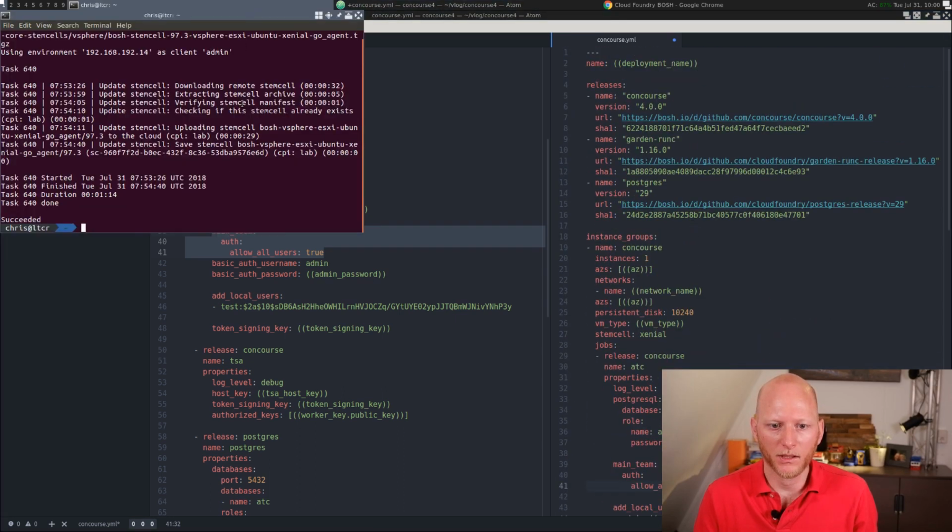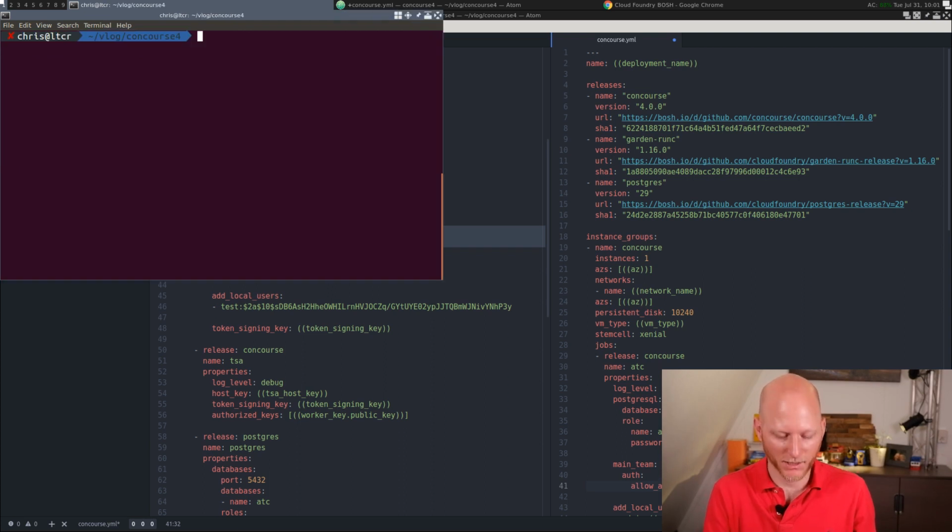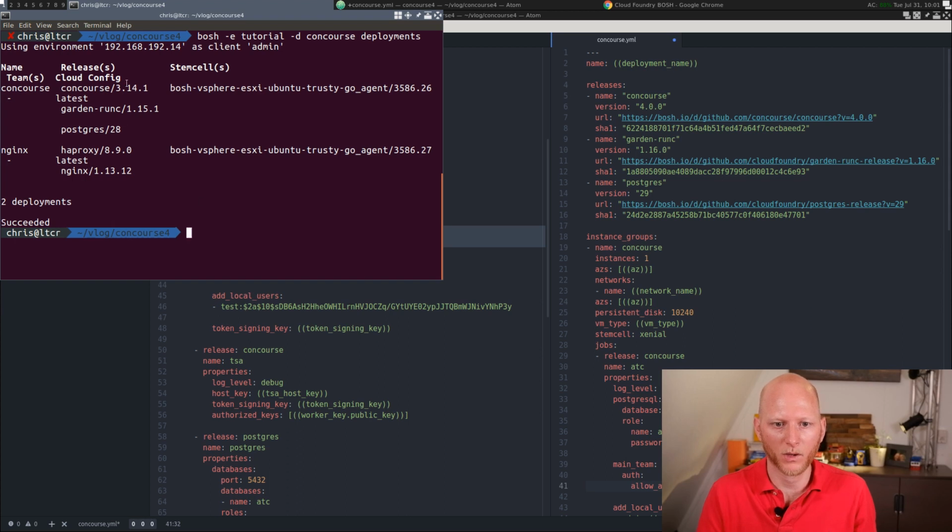Let's go back to the stemcell upload, and that's done. So we should now be able to upgrade this Concourse instance. Let's start the upgrade. Tutorial is our host. Then we'll operate on the Concourse deployment. Oh, actually, before I do that, I'll show you the versions currently in use. So that's Concourse 3.14.1, Garden runC 1.15.1, Postgres 28. That's it basically.